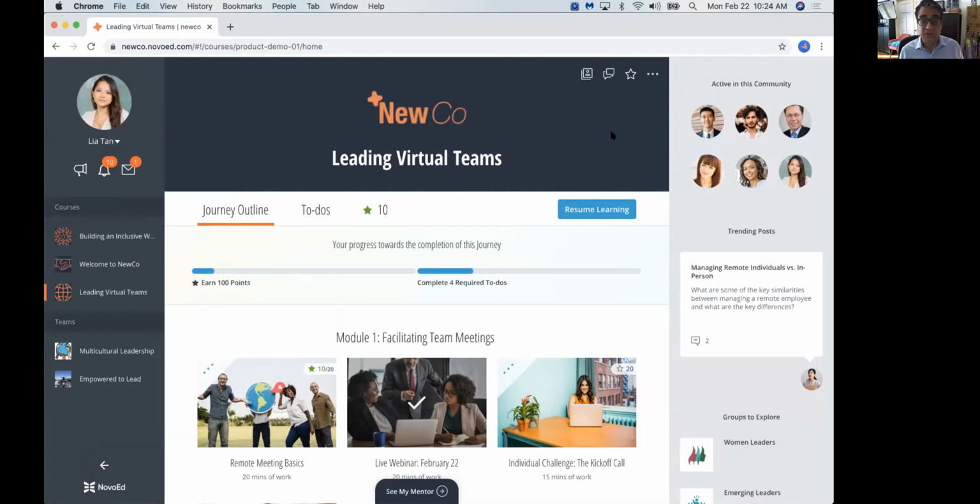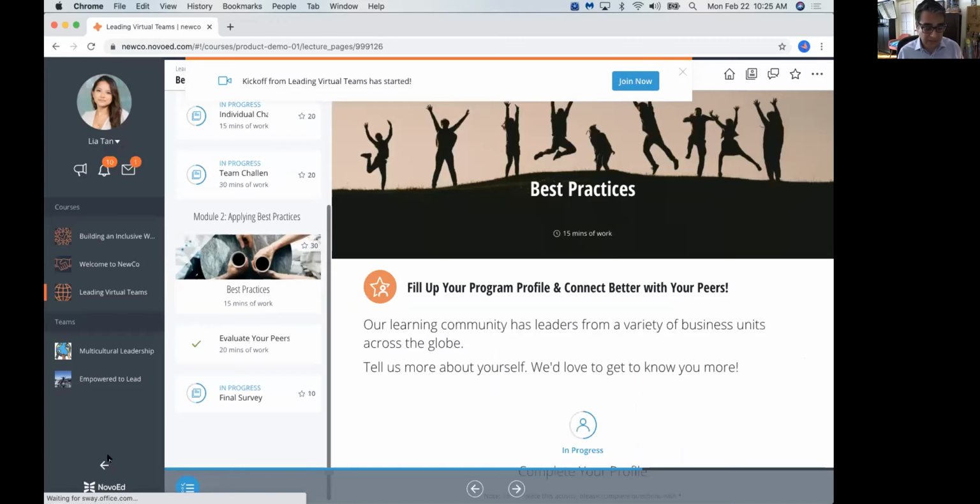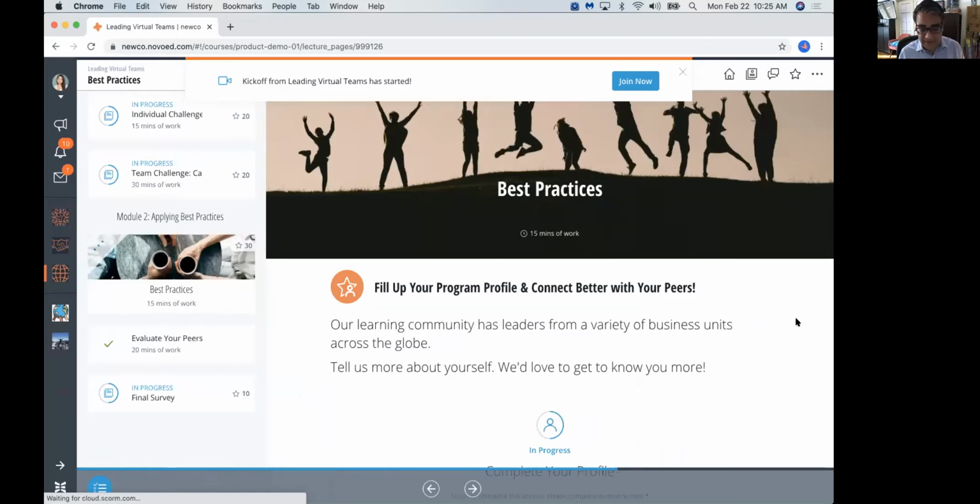It's called Leading Virtual Teams during COVID. One of the programs is focused on how to be a better virtual leader, since everyone is working remotely now. Now, on the right side of the screen, you'll notice that Leah is part of a cohort. She's in a learning community. Now she could see who's been active and she can interact with them. In fact, she even has the ability to, as I mentioned before, set up a profile and enable others to easily get to know her a little bit better.